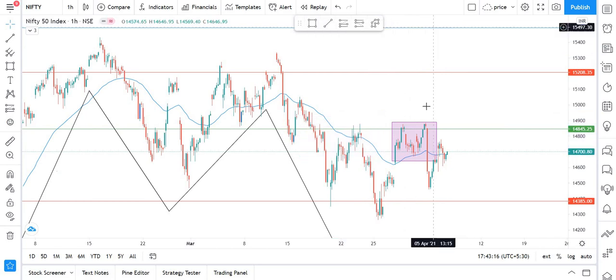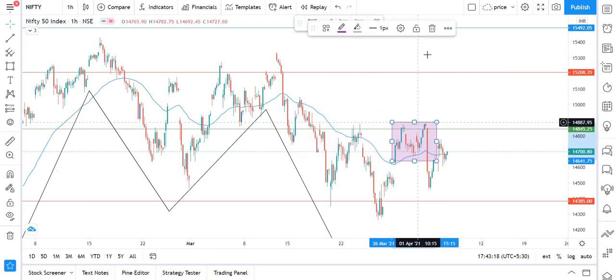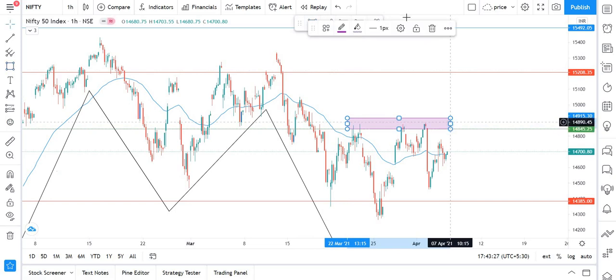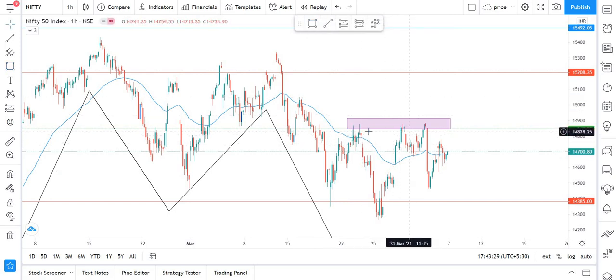As we can see this, let me show you here. This level looks like that. This is not a strong level. I'm not saying that this is a strong level, because firstly it is on the hourly chart only, and secondly it has been tested 2-3 times only. So this is the level.